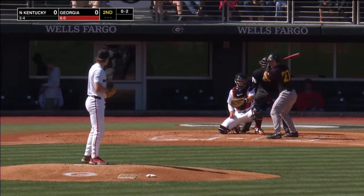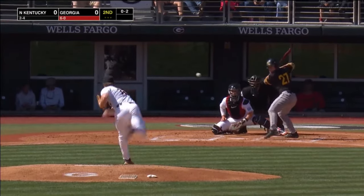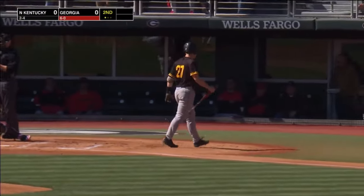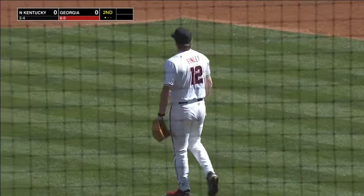It's been hit by a pitch and struck out twice. Here's the 0-2. Swing and a miss. Chased a breaking ball for out number one.